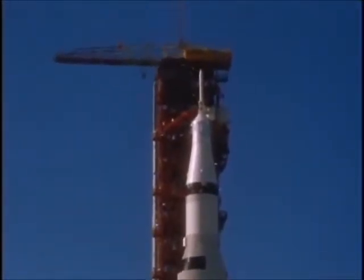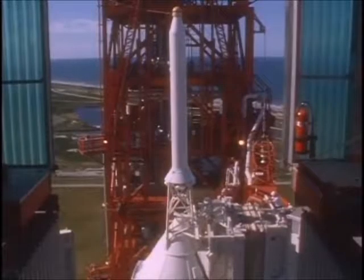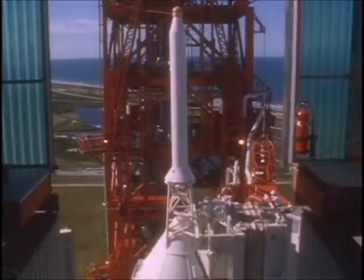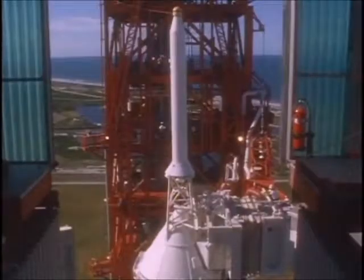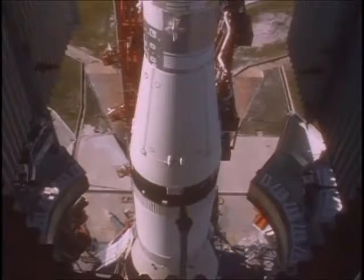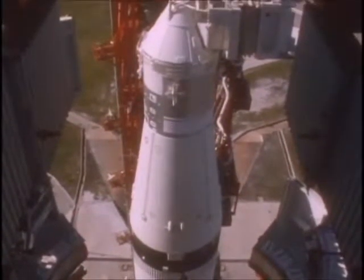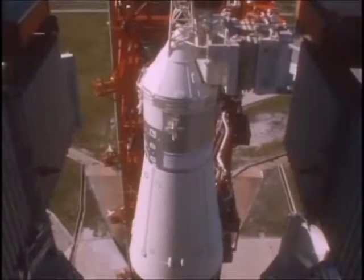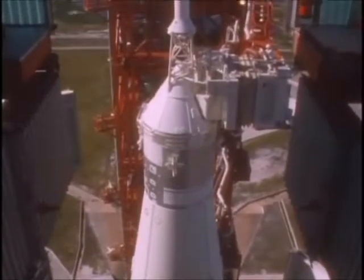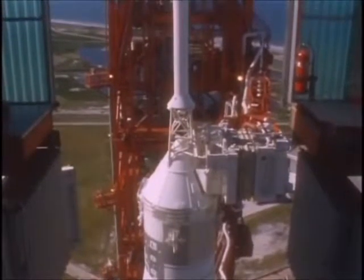This is a key test and a very thorough test to assure ourselves before we commit to liftoff that all the emergency detection techniques inside the launch vehicle are operating properly here on the ground, so if required in flight, the spacecraft commander and, of course, his two fellow astronauts could be signaled of a difficulty inside the rocket and could take proper abort action as required.